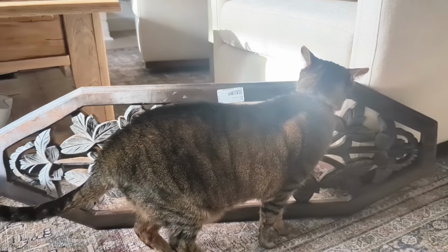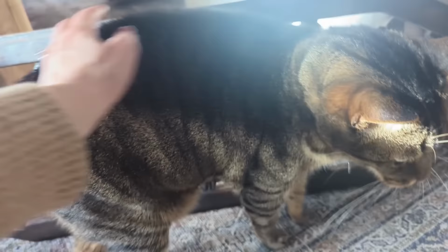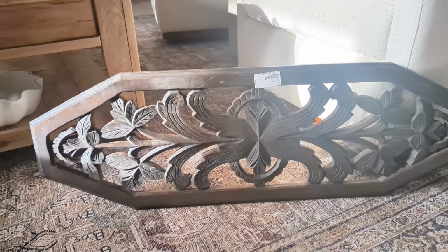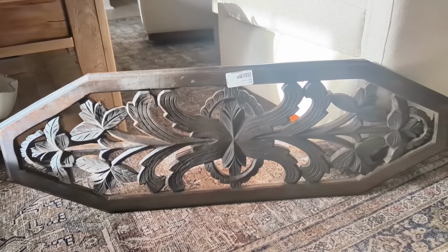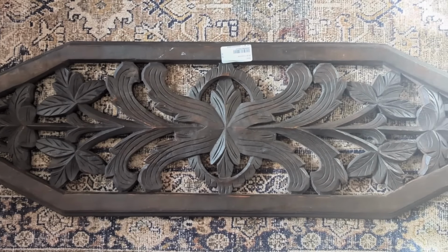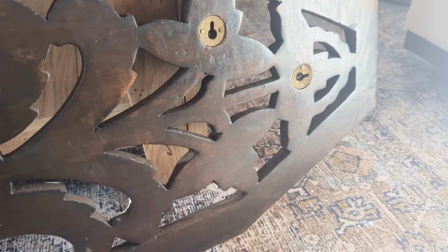Now, as for the things that I brought home with me, the first thing that I wanted to show you was this really cool wood carving that I found. I was looking through some of the framed art section and I saw this tucked in with some of the picture frames, and it really caught my eye. I thought that it was really pretty. I love the dark, almost espresso color of this wood that it already was, and it has hangers on the back to hang it either direction if you wanted to hang it vertically or horizontally.